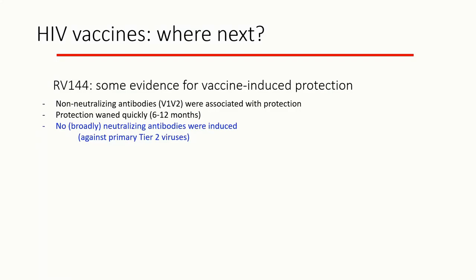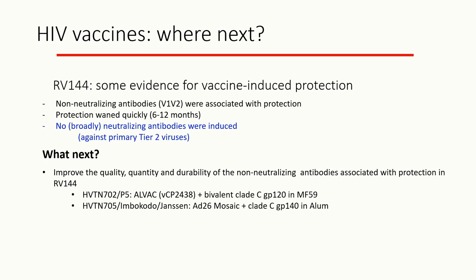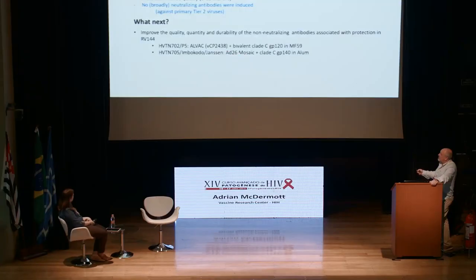There's some evidence for vaccine-induced protection. Non-neutralizing antibodies against V1, V2 were associated with protection. The protection waned really quickly, to 6 to 12 months. There were no broadly neutralizing antibodies induced, especially against tier 2 viruses. So what's next? Well, they've got a large repeat of the same trial in a different population. They also have a mosaic trial in the context of a viral vector, which is Ad26.